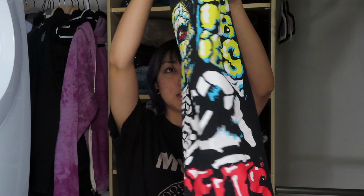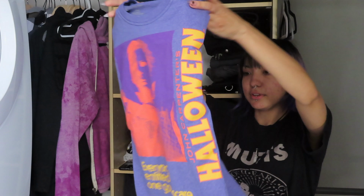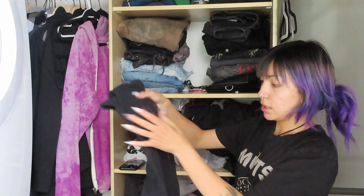Okay, I already have this up on sale on my Depop. I just have it folded because I washed it recently, so that's where I had it, but it's gonna go in this pile. Dane just recently got me this Halloween t-shirt, so I'm definitely gonna keep this because I just got it. Unpopular opinions t-shirt, I'm definitely keeping that.